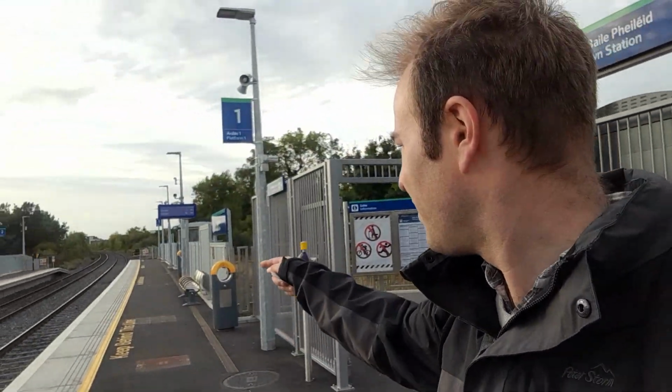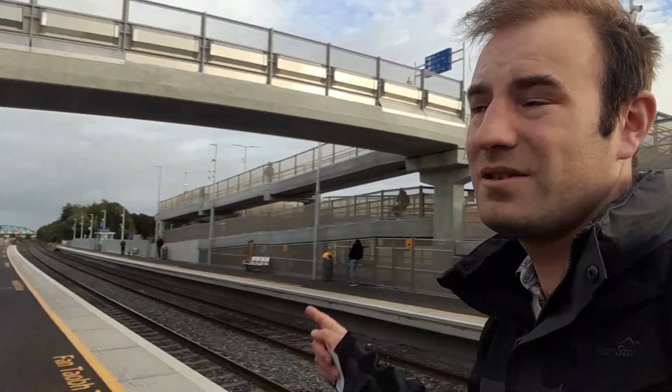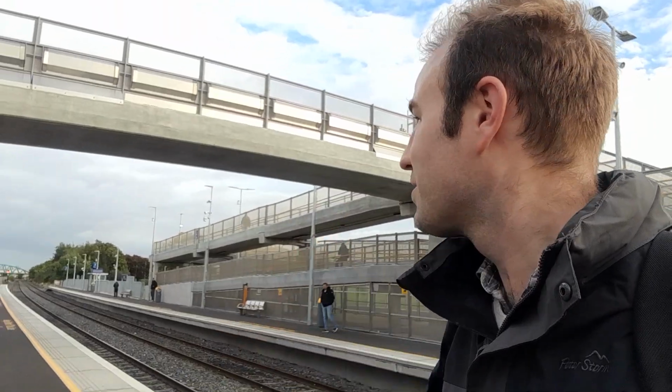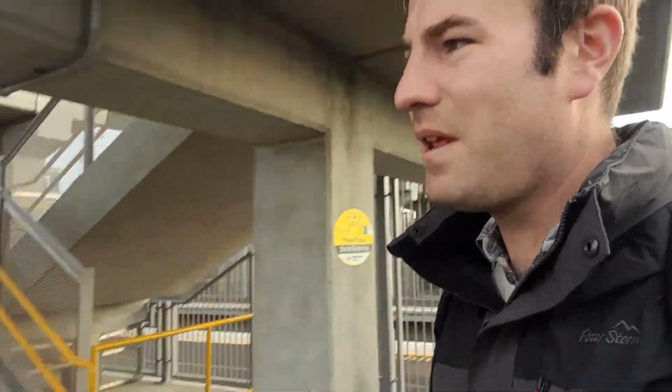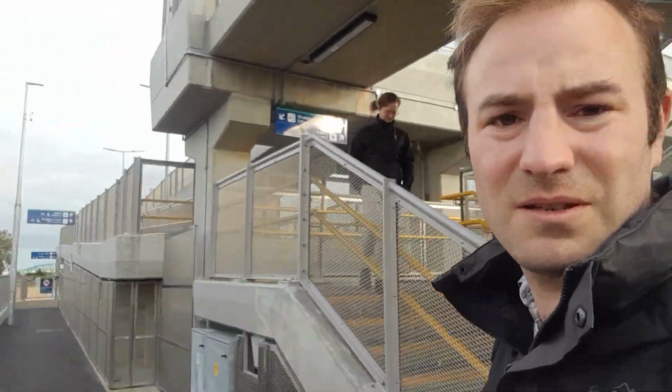Here's the platform. That's looking towards Sligo. That way it's looking back towards Dublin. Let's go up and go over the other side. There's a park on the other side of the railway, so we'll see that. So you've got some steps here. There's no lifts, but it's step free because you've got these rather long ramps. So we'll make our way up these ramps to have a look around the station.